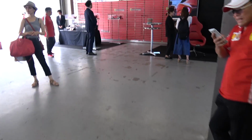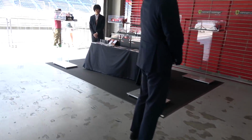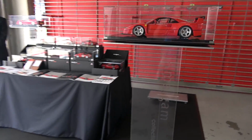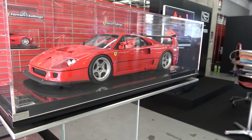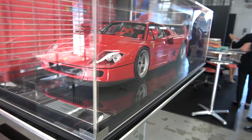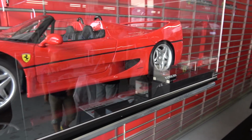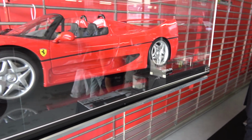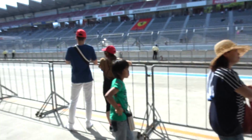No bagels. As with every vlog, guys, we gotta incorporate model cars. We got Amalgam model cars over here. Check out the prices. It's 1.5 million yen. 1/8 scale. F40 LM. Ooh, edition 32 out of 199. F50, 1.558 million yen, guys. And we got a couple cars on track.